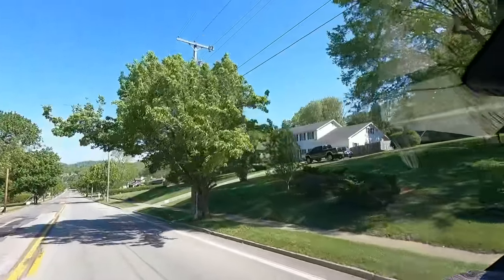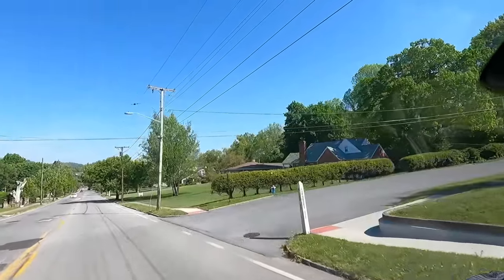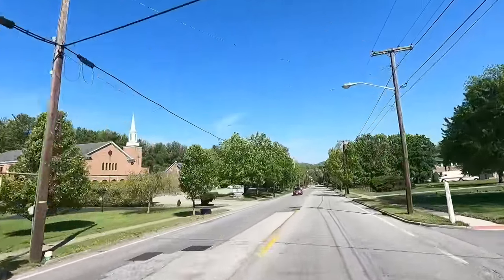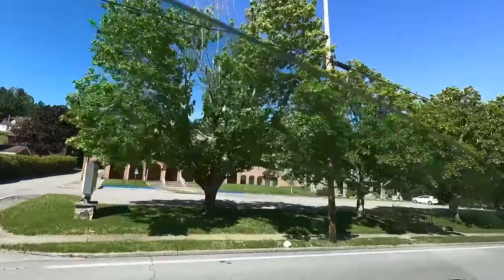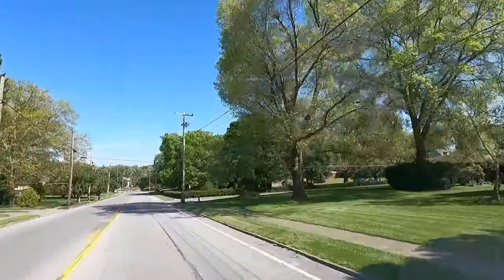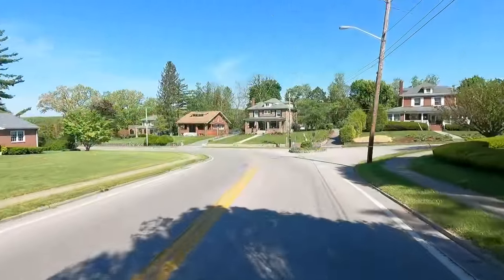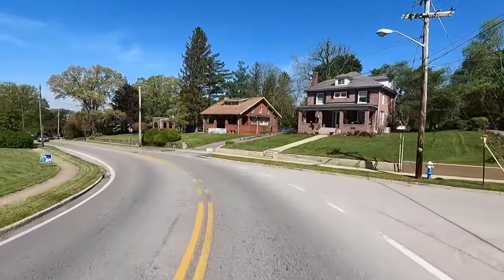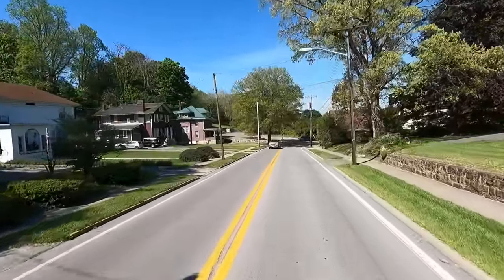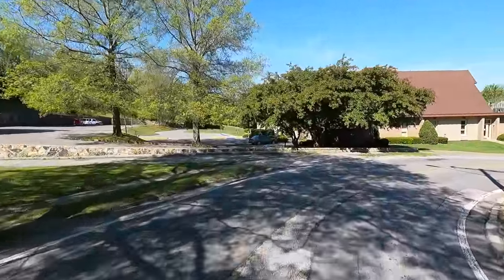Here you go, this is like Mayberry. Big old houses, look at the lawns. The hedges all trimmed. Oh my goodness, look at this big old church right in your neighborhood. Wow. What a life, huh? Flowers starting to bloom. Every house is just manicured. Look at this. These are old, too. Old timers. How cool.